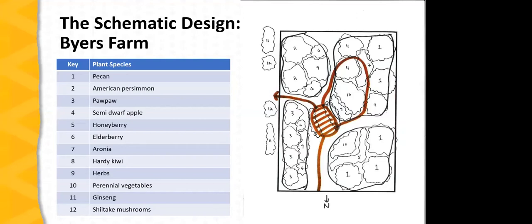So I'm going to place these crops in the areas where I already have existing canopy from the forest that's present on the east and west sides of my selected site. And then as time goes by and the pecans begin to cast shade, I'll move these crops into the food forest as well.